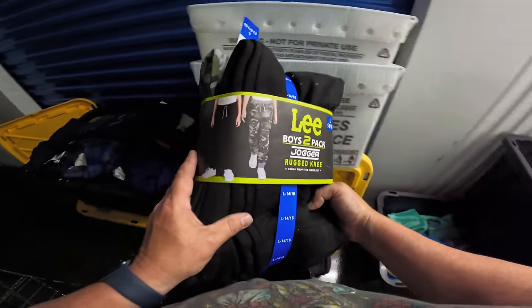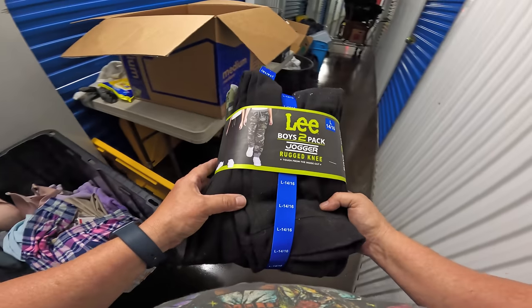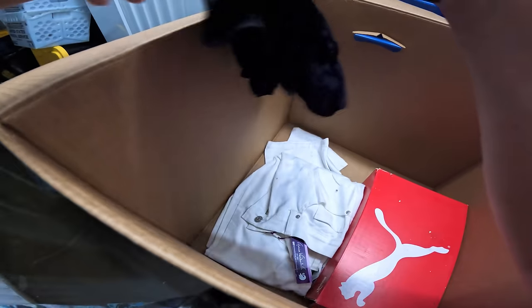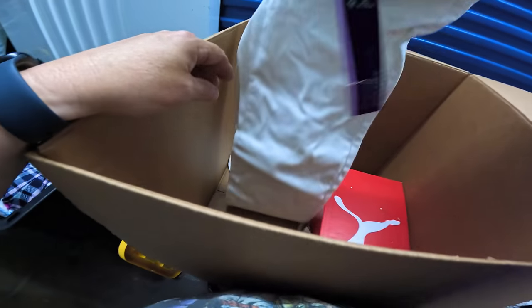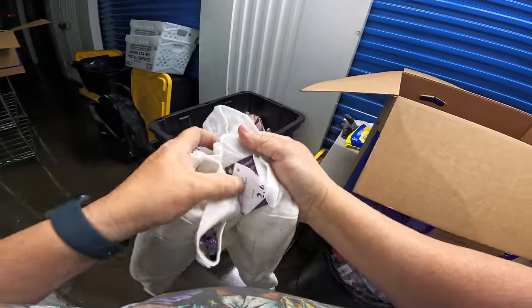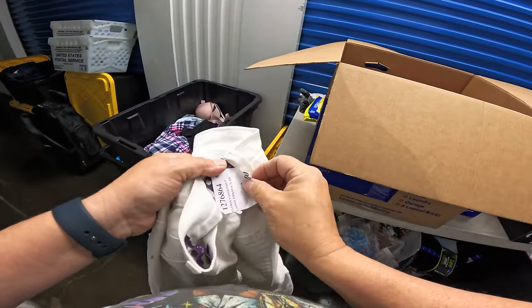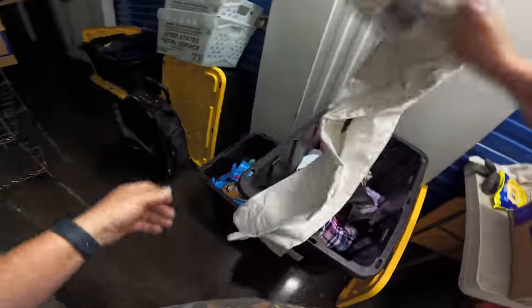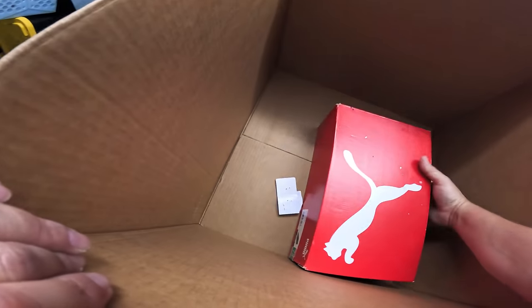Those are good too, jeez. Those are women's, right? 14, 16? Again, I'll see if any of my family wants it. Gloria Vanderbilt jeans right here. Brand new with tags. She paid $2. Wow. $2 for Gloria Vanderbilt. Brand new with tags.